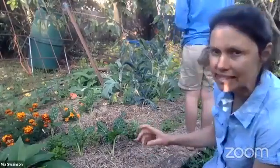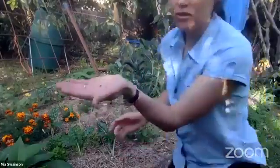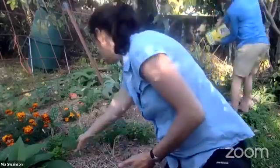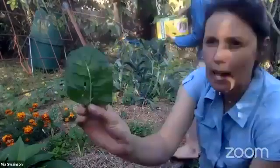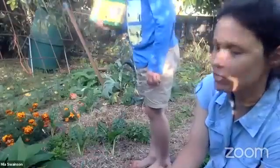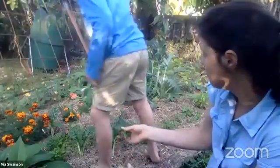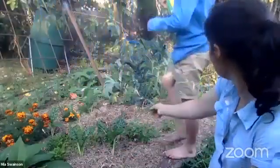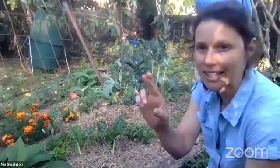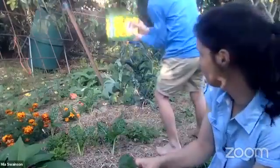So Xavier's sprinkling these little pellets. They look like little red pellets, and they go all around the bottom of these plants here. When you have damage that looks a bit like this, I put that down to slugs. We have a lot of slugs in our garden because we've got lots of little places for them to live and hide. Good job, Xavier. That's about the right amount. Yep, all down there. Perfect. So we're going to put these slug pellets down, and hopefully we won't see too many more of these holes in our lovely leafy greens.